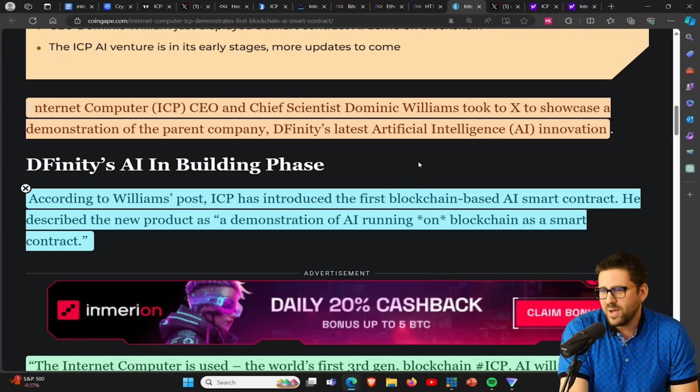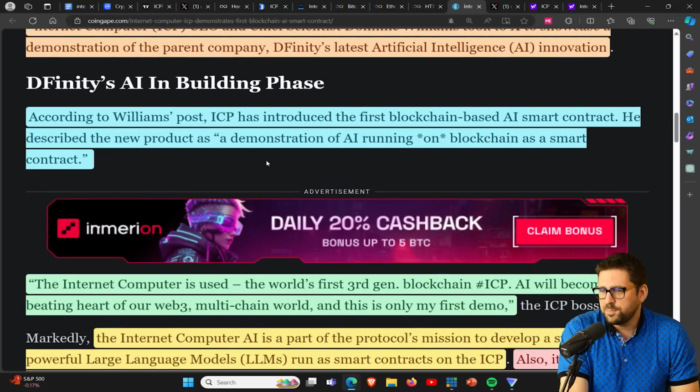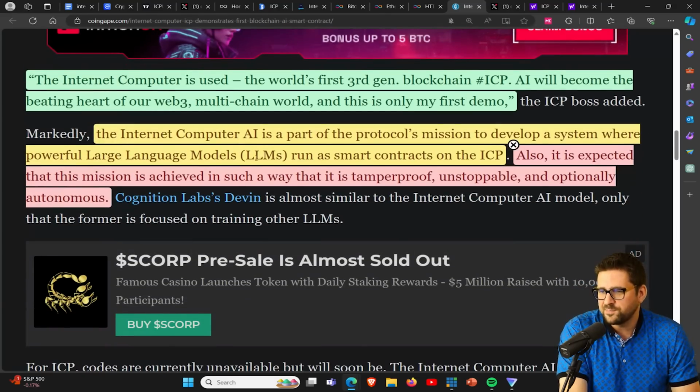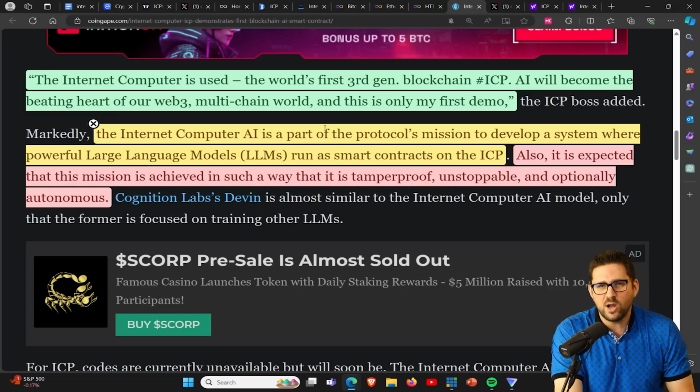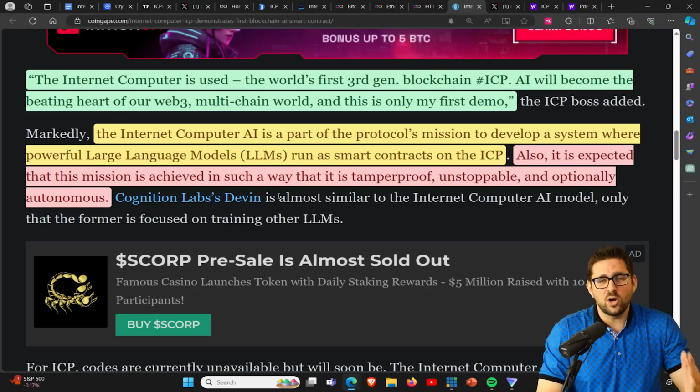Internet Computer CEO and Chief Scientist Dominic Williams took to X to showcase a demonstration of the parent company Dfinity's latest artificial intelligence innovation. According to the post, ICP has introduced the first blockchain-based AI smart contract. He described the new product as, quote, a demonstration of AI running on blockchain as a smart contract. The Internet Computer AI is part of the protocol's mission to develop a system where powerful LLMs run as smart contracts on ICP. This was in reference to what I said earlier in the video, right?